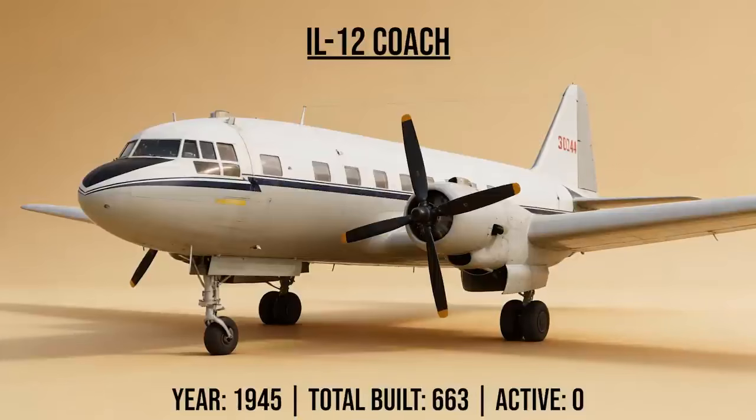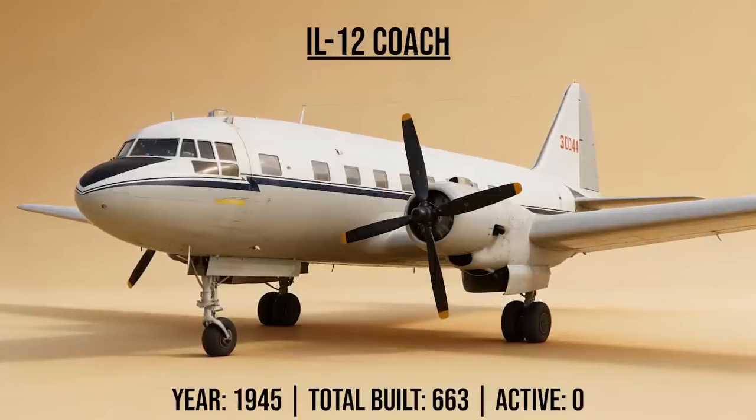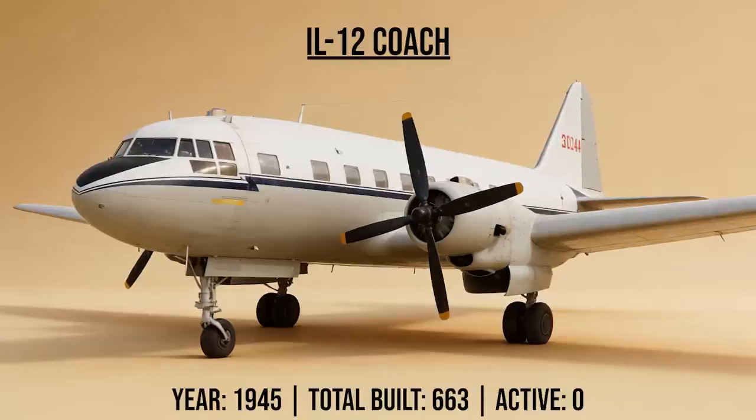IL-12, the coach, the replacement. The Soviets needed to retire their license-built DC-3s. The IL-12 was the first step toward a modern civilian airliner.